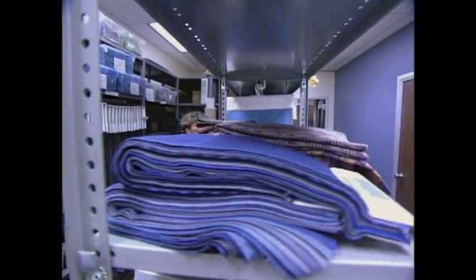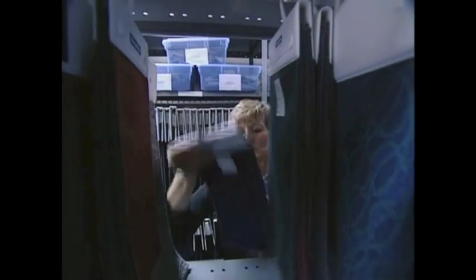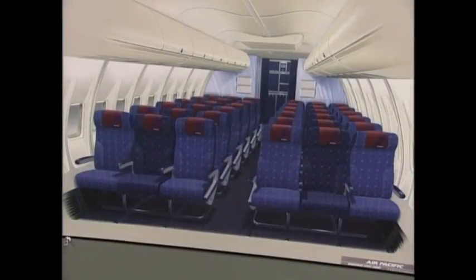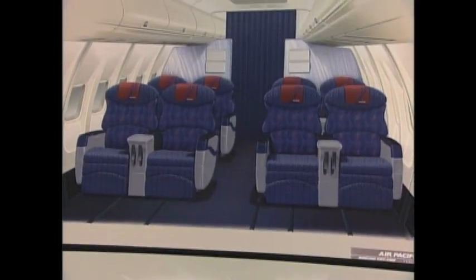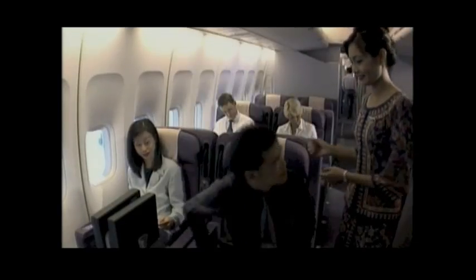So if they can choose any color in the rainbow, why do they always seem to pick blue? One of the things that really appeals to people about the blue is it's comfortable, it presents a cool and soothing environment. From the operations side of the color, it's fabulous for maintenance. It doesn't show anything. Each airline features their own special seating in the first and business class sections.